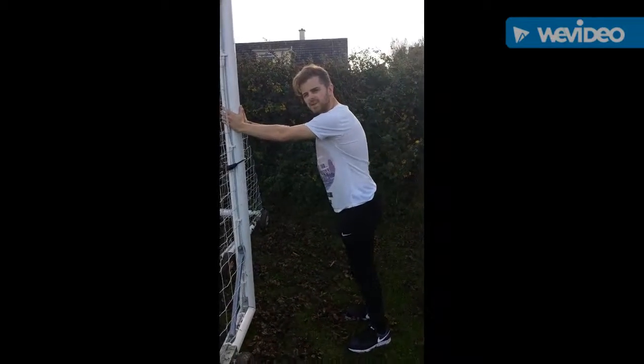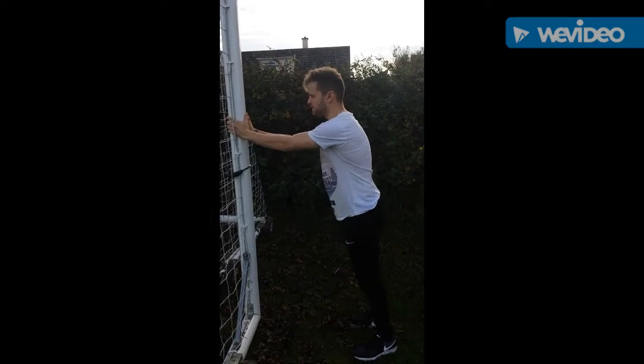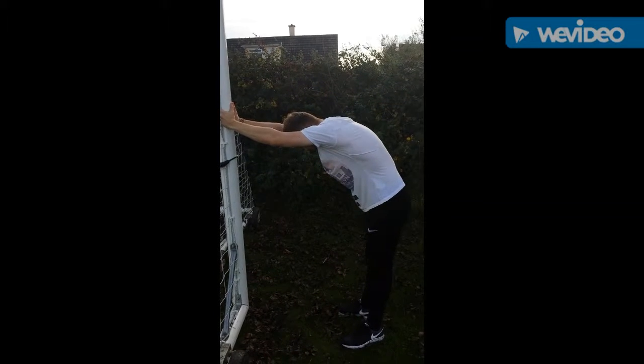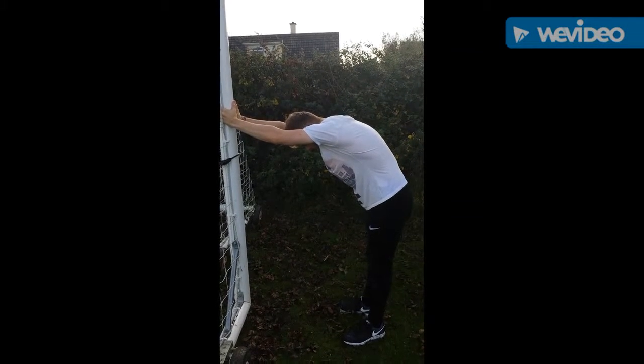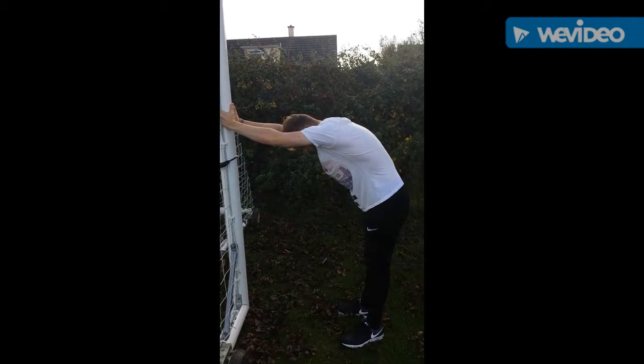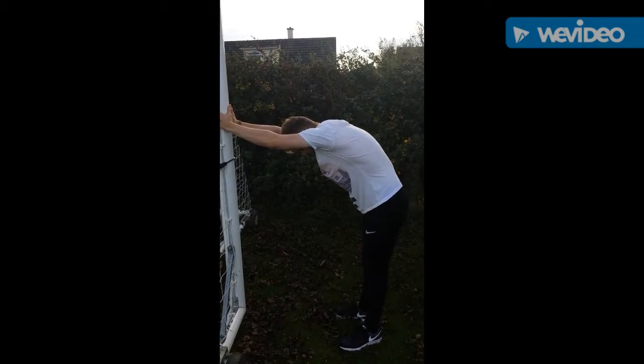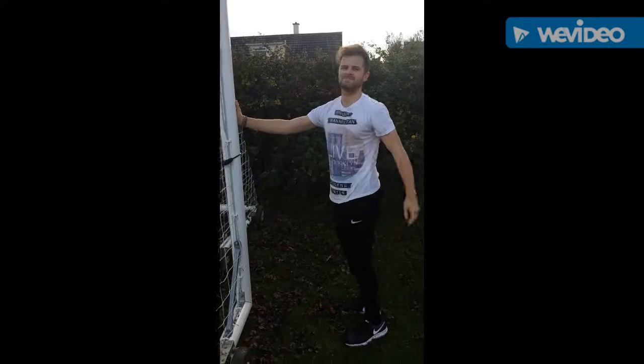Now we're going to do the leaning away lat stretch, where you grab hold of something that's in front of you and push back, pushing your head down, stretch out your lats. Hold this for around 20 seconds, any longer if you can. There were some examples of static training.